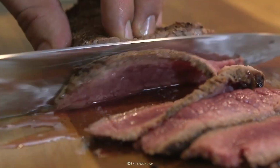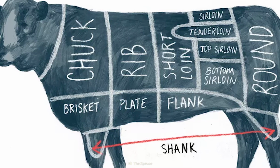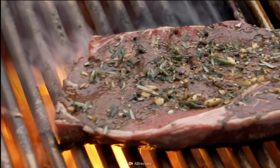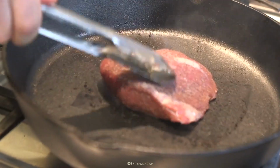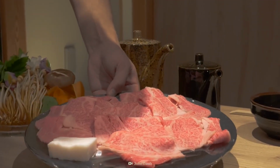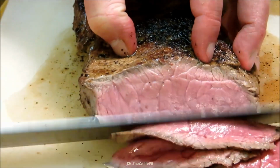Let's take a look. Top round is an extremely lean and tough cut of beef that comes from a cow's rear legs. It requires marinating and slow cooking for the meat to be tender, or you can cook it at a high heat if it's a thicker cut. Unlike Kobe, ordinary top round meat can easily become tough and chewy if not handled correctly. The differences between these two steaks are so significant, they're almost two completely separate meals.